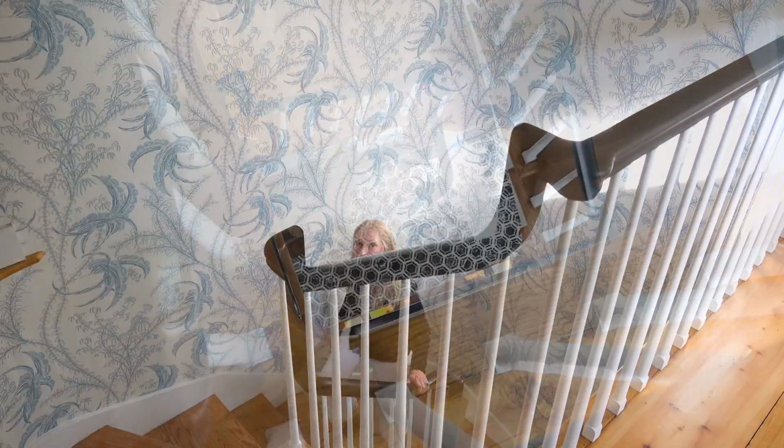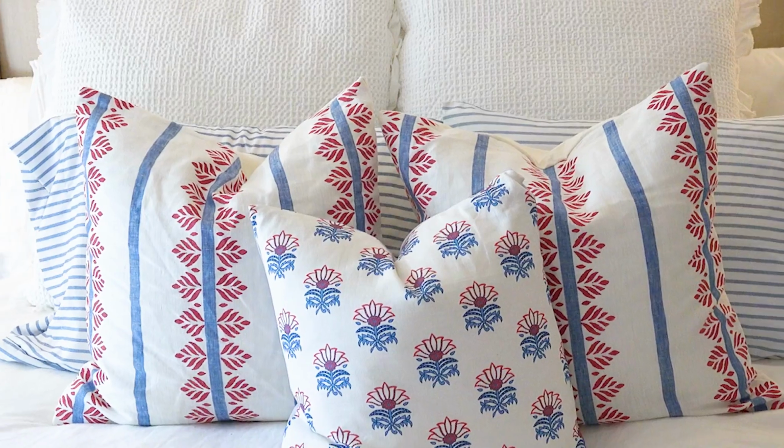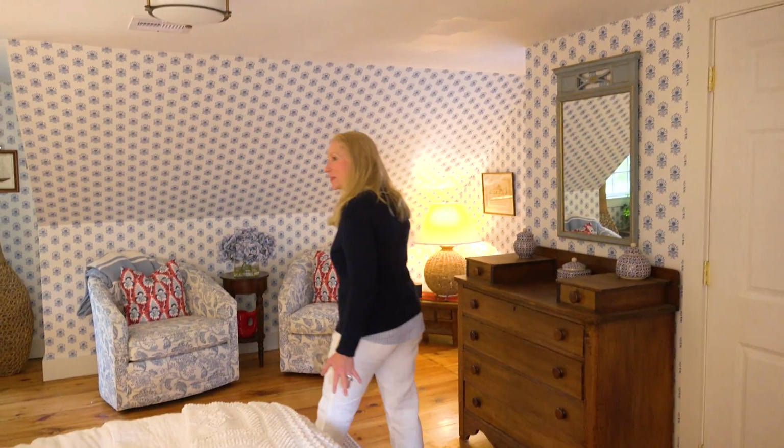And now for the second floor. And let me just take you into the first room, which is one of the guest rooms. So this is the guest room. We have two of them. This one has the bigger bed, and the other one has a single day bed.